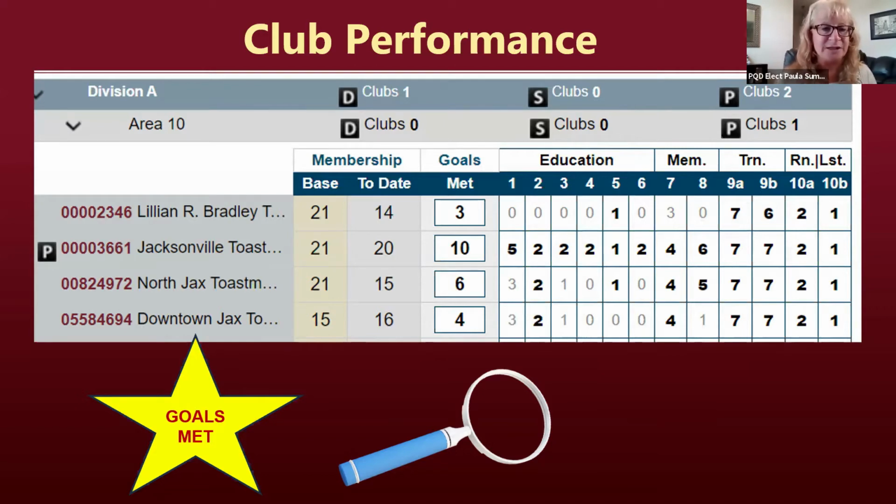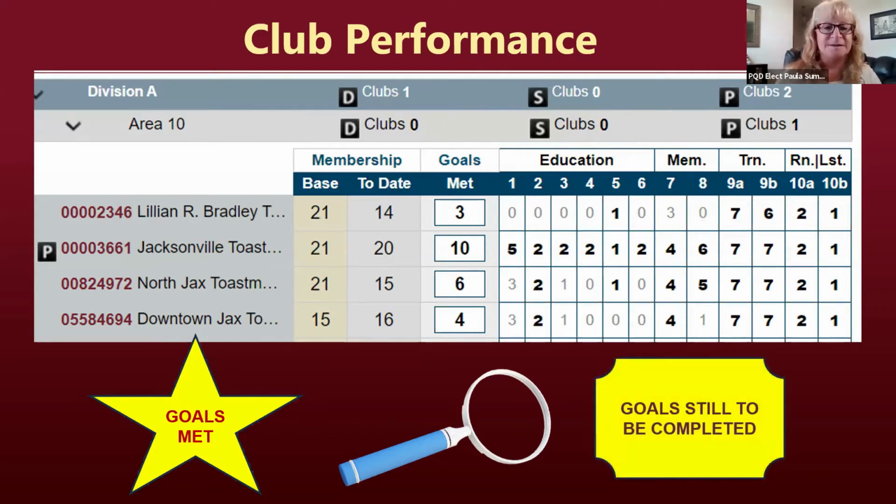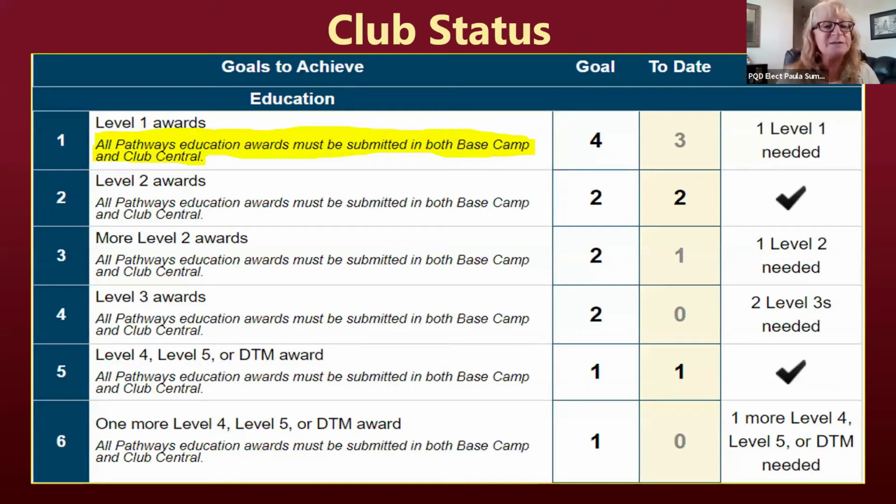Okay, we're going to go ahead and move on to the next slide. So goals met, we talked about that. So let's go on to the next one. And this one is what was mentioned a little bit earlier by Felicia. When you go further down on that club status information, I highlighted this area, and if you would click it just one time for me, Vicki, you'll see my little, there you go, pointing right to that, and it's so important.